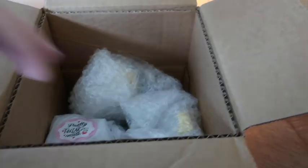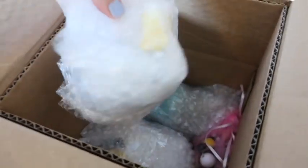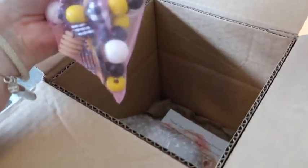It's from one of my favorite Etsy stores that I order different items from, and these are my bee items that I was waiting on. So this order is from Cottage Revivals, Pretty things inside on Etsy, and I've ordered a number of my different items from her that I have around the house. So this order is primarily summer stuff. I did get a few kind of beachy themes, and I'll open all this up. But then I also got a number of bee items.